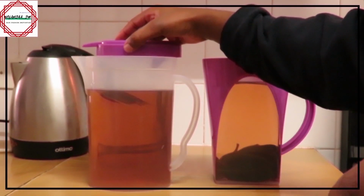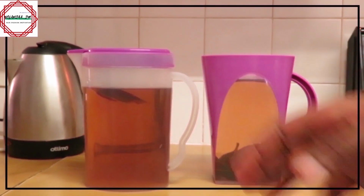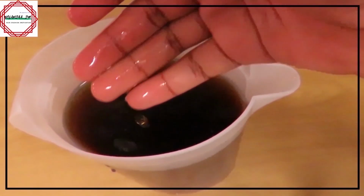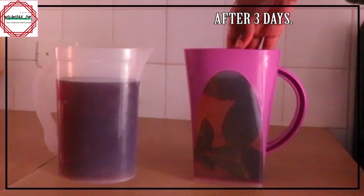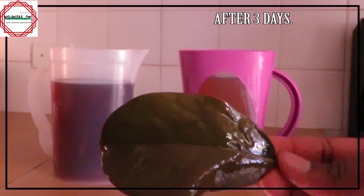So right now I'm just going to put that aside, and guys, now you can see that my bay leaf tea is okay, and my black tea is also showing some color. So right now I'm just going to cover the tops, and then I'm going to put it in a dark place for 3 days for fermentation, because there's power in fermentation. Fermented stuff is good for your health, it's good for your skin, and it has some good properties that are good in slowing down the process of aging.